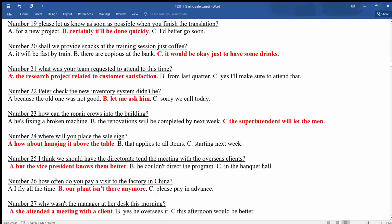Number 21. What was your team requested to attend to this time? A. The research project related to customer satisfaction. B. From last quarter. C. Yes, I'll make sure to attend it.